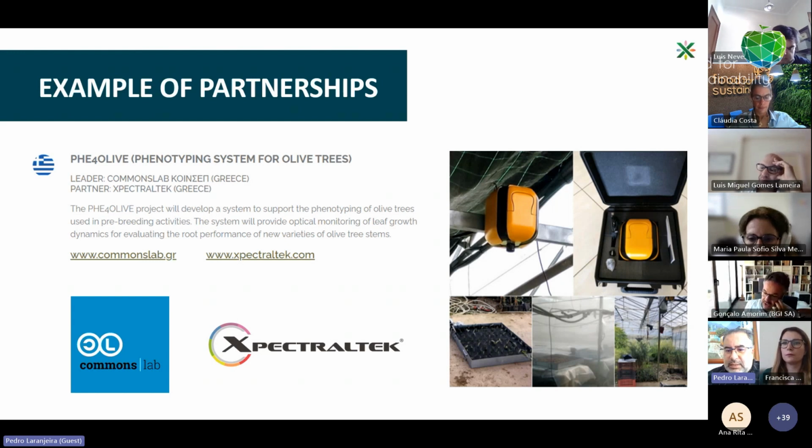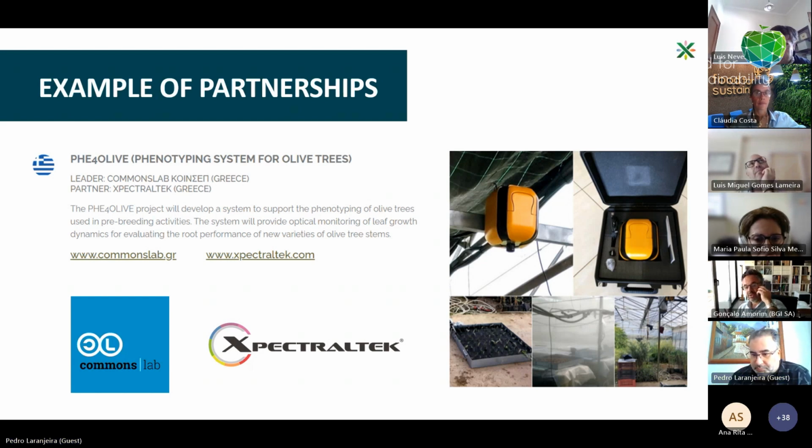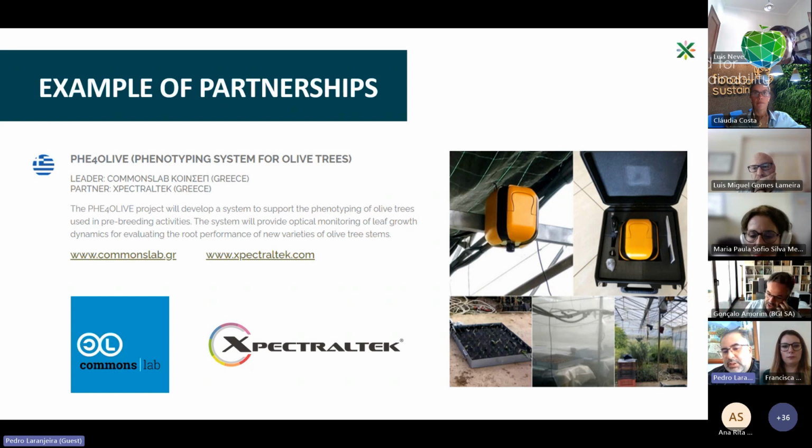In these cases, like I said in the beginning, we use multispectral as our technology. This is a multispectral camera that was placed on the top to analyze the samples, to collect 24 by 24 data that later on was evaluated to support this project.